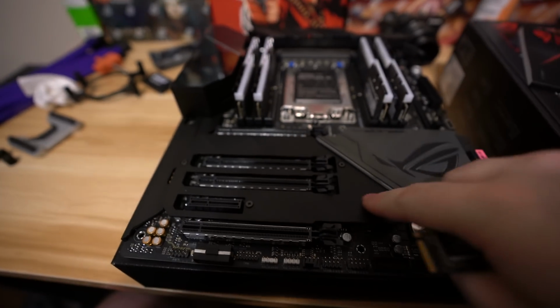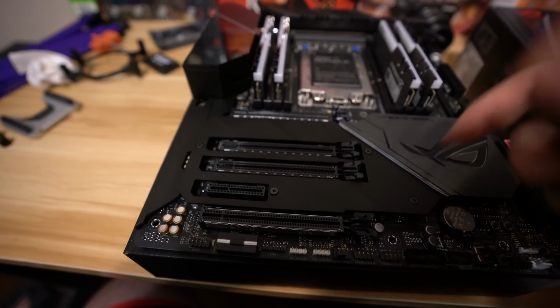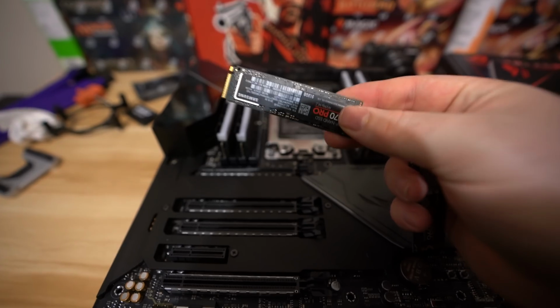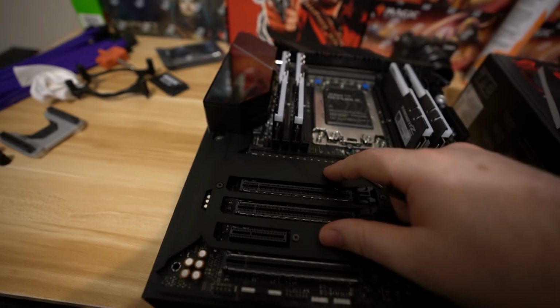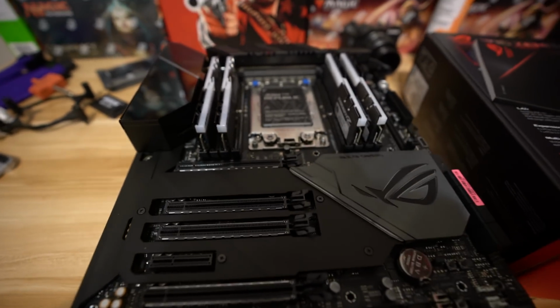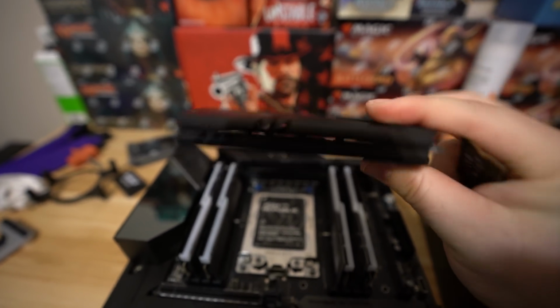Now, there are three other M.2 slots under this heat shield, which is really nice having the heat shield because when these get hot, they're gonna run slower. So you can only get the full performance out of your M.2s if they stay cool. Now, since we're running this in SLI, it's gonna get hot down here. So, what I really like about this is we have this right here, which is included with the motherboard.